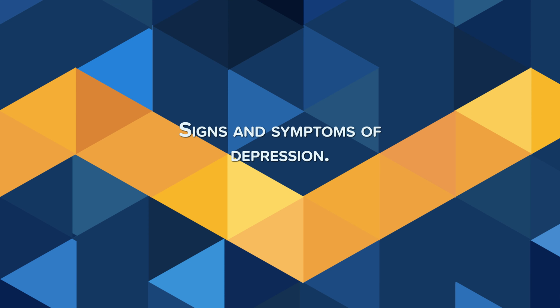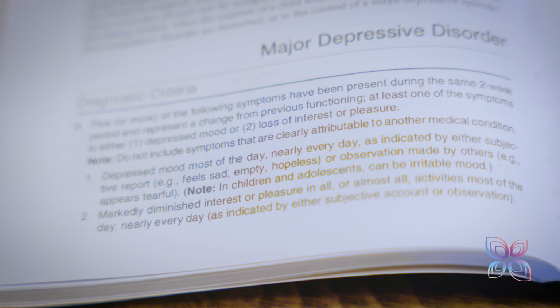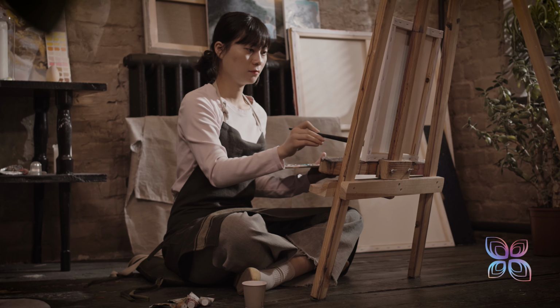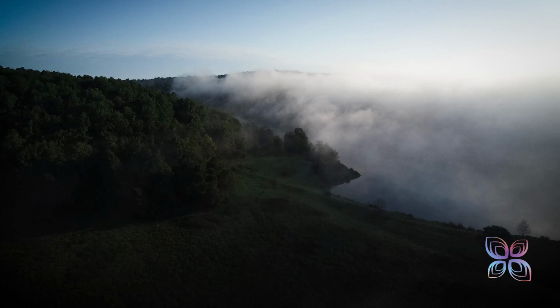Some signs and symptoms of depression are decreased energy, decrease in motivation to do things, loss of interest in activities that the person would normally find pleasurable, such as painting or drawing, taking walks out in nature, or playing an instrument. It can also affect your sleep.